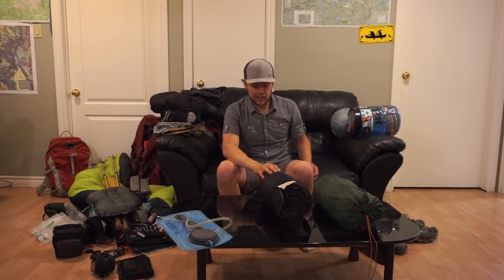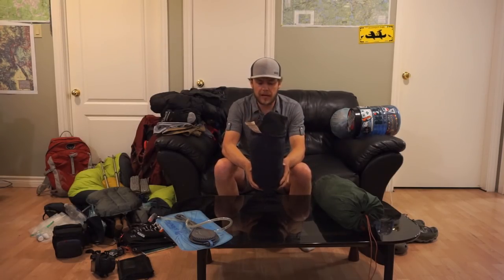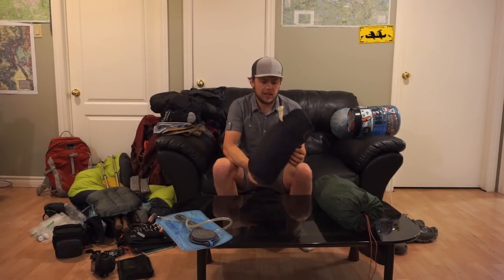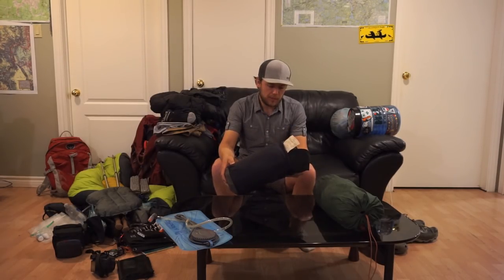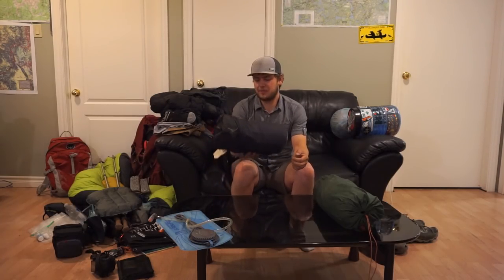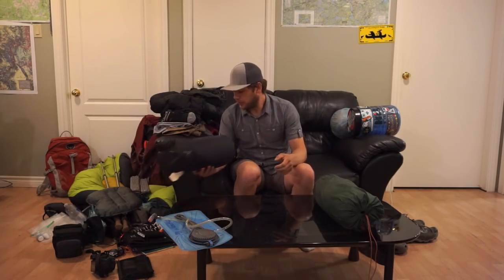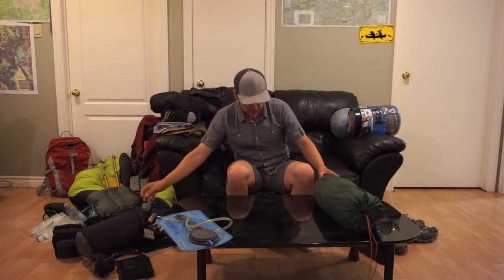This has down in it, and I carried this one for close to 1,000 miles in 2014. And I still love this pad, absolutely love it. But yeah, it's like 3 pounds or something like that. It's just ridiculous. Whereas my other one is probably 1 pound or close to it. So big savings on there.